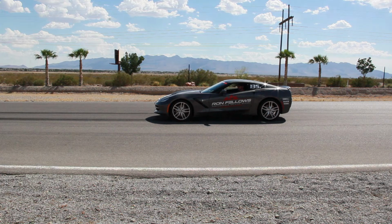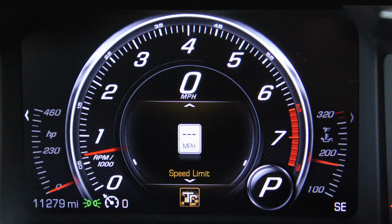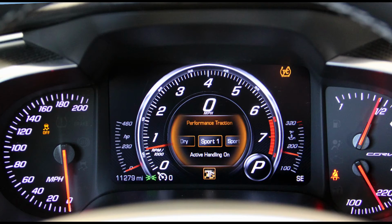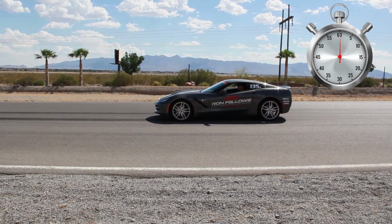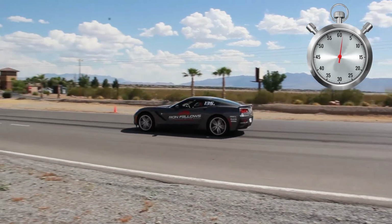The instructors demonstrated launch control for both the 8-speed automatic and the 7-speed manual Stingrays. This is where you put the car in a special track mode by clicking twice on the selector to get into the competitive driving modes. On the automatic, you press hard on the brake and stomp on the gas. The car will limit the RPMs to 2,000. Release the brake while keeping the gas to the floor and off you go.